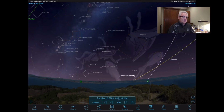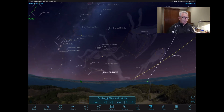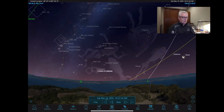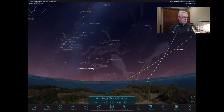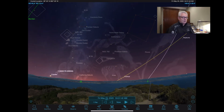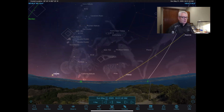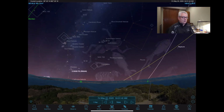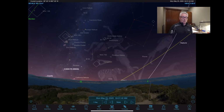So you can see Comet SWAN starts to move toward the northeast. You can also see the horizon brightening with each passing day at the same time. Now, this will continue all the way. We're at May 20th. You can see here now, May 29th, 30th, it really starts to dip down below the horizon, at least for my latitude. So there's Comet F8 SWAN as it traverses from May 12th to May 29th at my latitude. I'm looking at May 12th through the end of May.